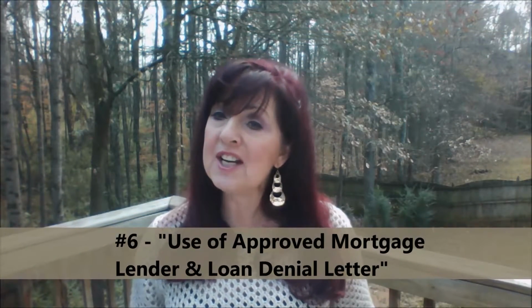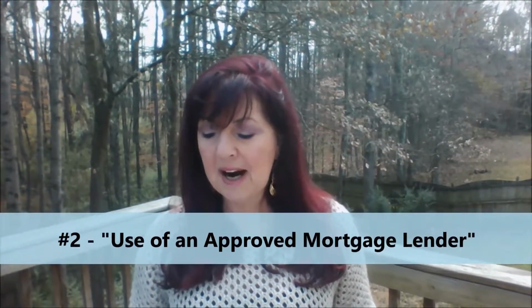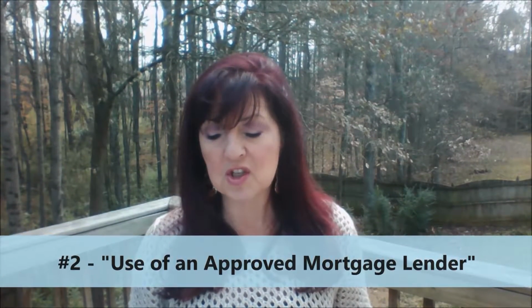Paragraph 2, they changed the title of it and changed it just a little bit. So let me read that to you. Use of a particular mortgage lender. Unless an approved mortgage lender is identified below, buyer may apply for approval of the loan with any institutional mortgage lender licensed to do business in Georgia.